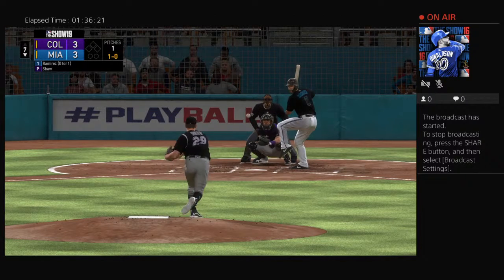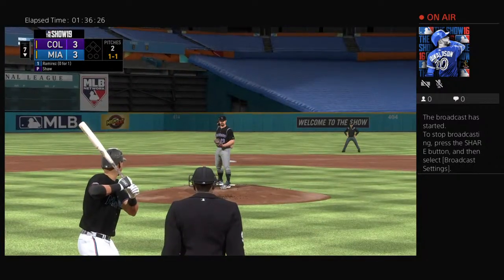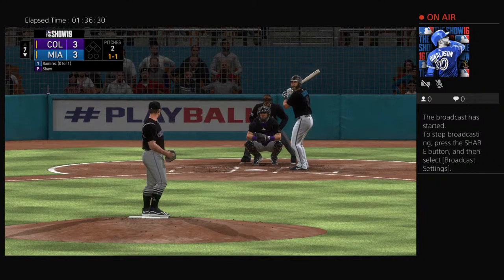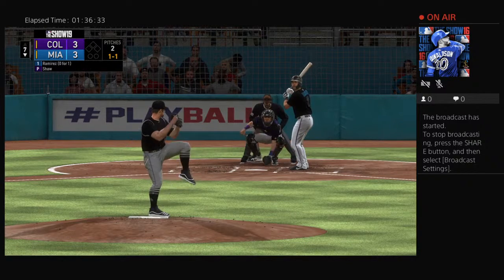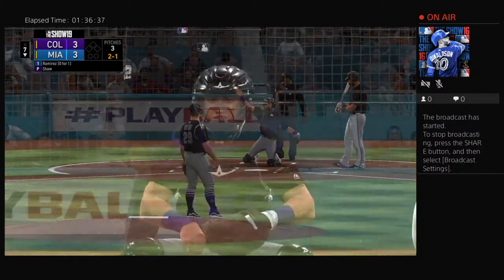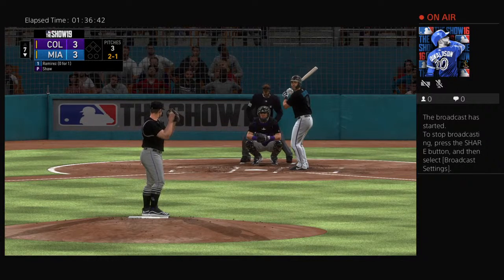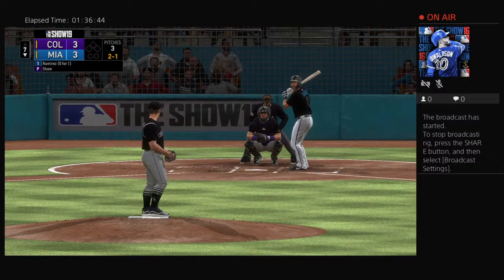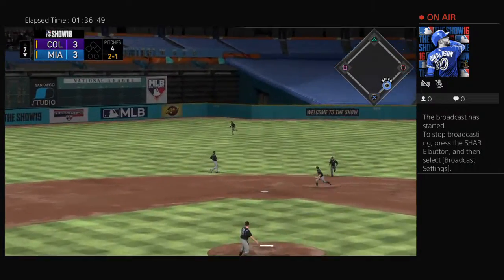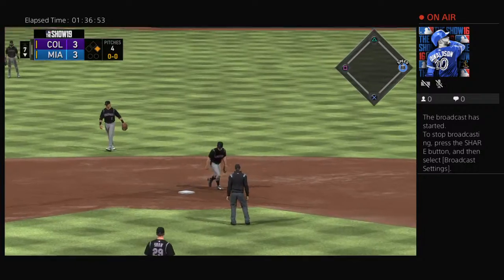Now the 1-0. It's the inside part of the zone for a strike. The 1-1 is a slider taken in the dirt. Back up the middle. And that'll get through into center. So there's your possible go-ahead run on base now to lead off the inning.